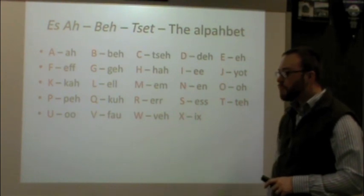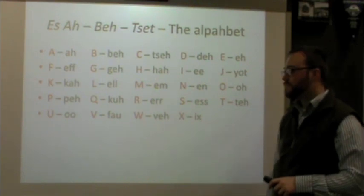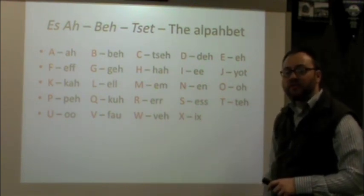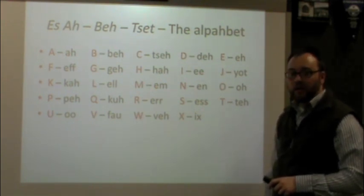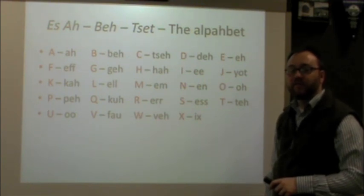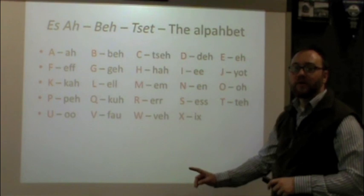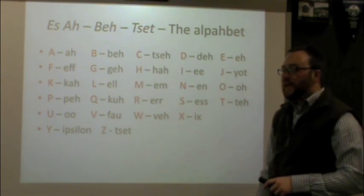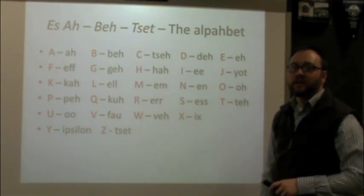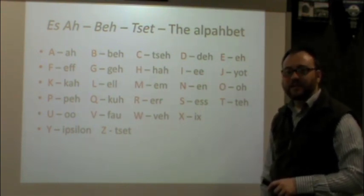And the next row, ooh, foul, they, ix. So that row, ooh, foul, they, ix. And the last two letters, ypsilon and tset.